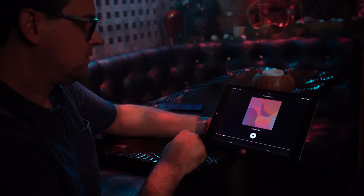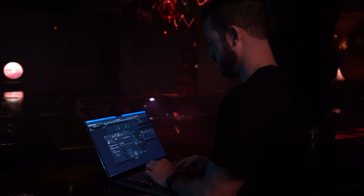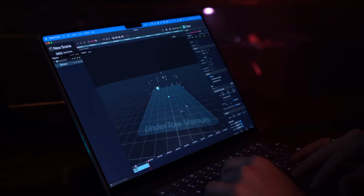When the time came to open a second UnderTow location, Rich and the team at Spatial worked with a clean slate to design a state-of-the-art immersive sound system. Well, the first thing that we wanted to do was look at logistically where we can place speakers that would fit architecturally, be hidden, and be able to represent the proper immersive experience that it deserves.